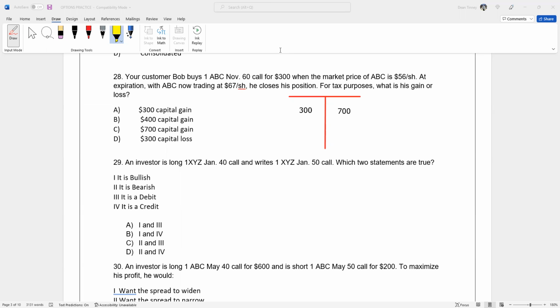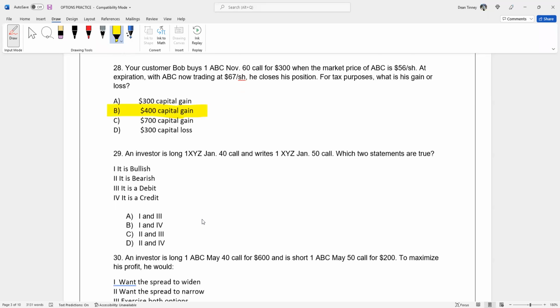And that looks like the answer is going to be B, but it would be the same. Let me just show you what it looks like if we exercise the stock. If we close out, that could be we buy the stock at 6,000 and then we sell the stock at 6,700. My saying is it doesn't really matter how you want to do this as long as you can track the money. Either way, it's a $400 gain. So a couple of different ways to look at that.